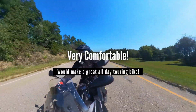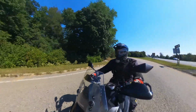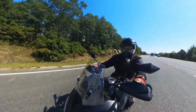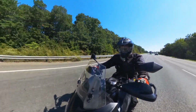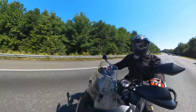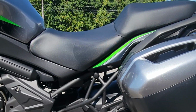The seating position allowed me to sit upright, relaxed, and in complete control of this machine. I was also amazed at just how comfortable the seat was and wondering in my helmet if this was an aftermarket product. Upon returning to Mom's, I double-checked, and we found out that the seat was indeed stock. I think the Versys 650 has just about the most comfortable stock seat I have ever ridden.